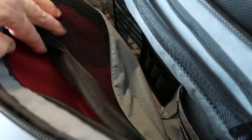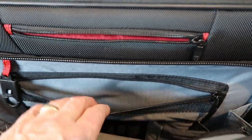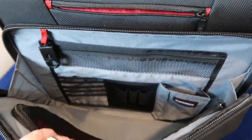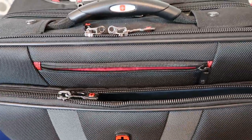And then as we look over here, you'll see there's another mesh compartment. Really nice and deep. So just for organization, if I want to keep magazine reading material in here, if I want to keep my iPad in there, there are just so many things that can fit in this compartment. And that is just the front compartment.